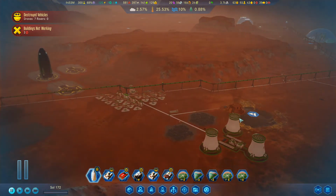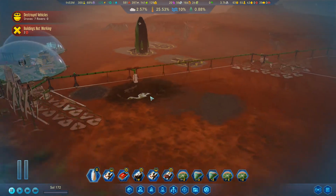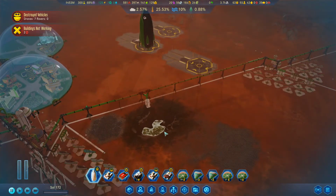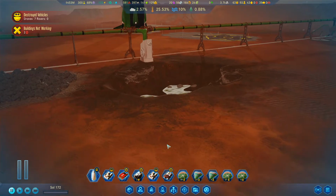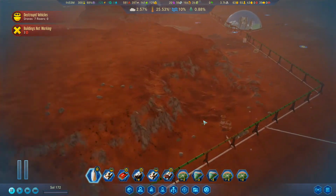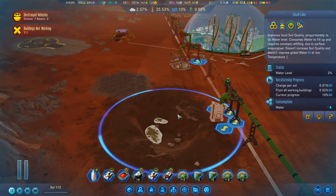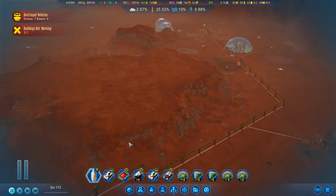We got our carbonate processor, which means we can produce atmosphere. We've got our temperature above 25%, which means we can actually have surface water features. So we have a couple of ponds that are going in and starting to fill up. So that's cool.